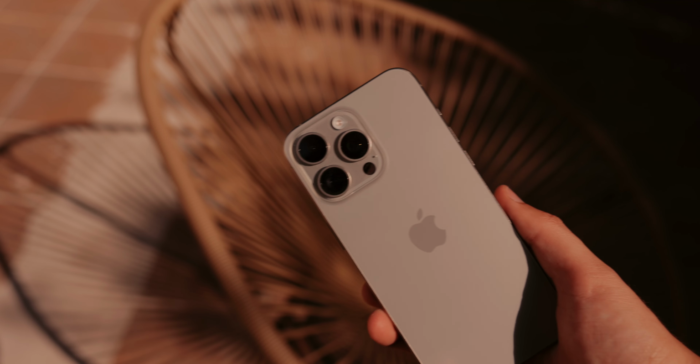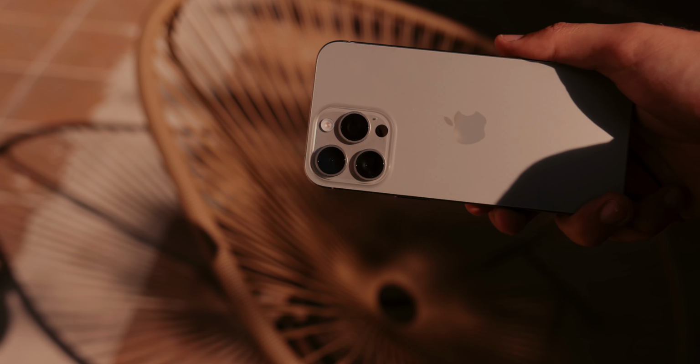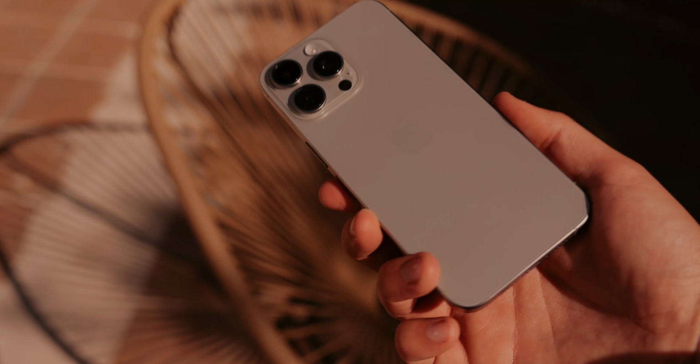Today we're going to be diving into the brand new iPhone 15 Pro Max. I picked this phone up about 3 weeks ago now in this beautiful natural titanium color, and I've been loving using this phone so far. I wanted to make a video today kind of detailing some of my favorite features and just the overall kind of experience using the phone.